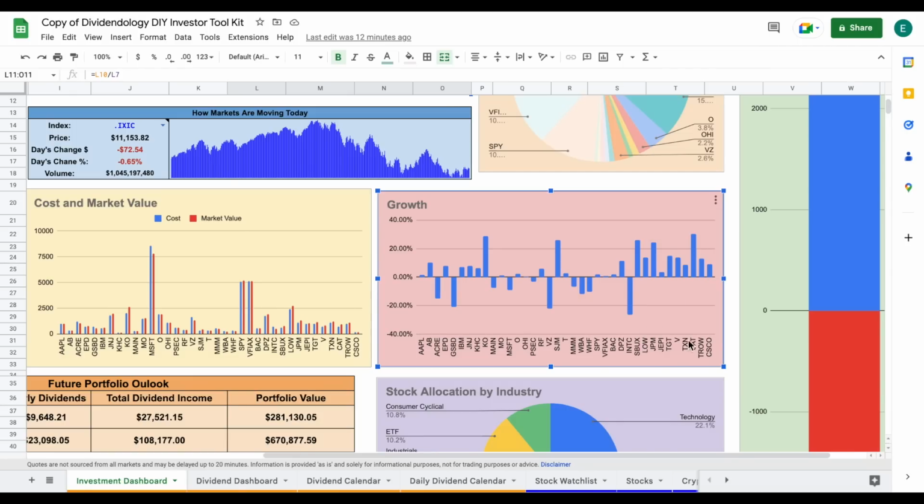Now, all of these positions right here are fairly new positions that I've added over the past few months. And you can see I'm actually up on every single one of them. I'm up over 26% on Starbucks, Lowe's 13.5%, JP Morgan almost 25%. Like I just mentioned, CAT 30%. And there's a lot of other positions that I've added fairly recently that I'm up about 10% on as well.